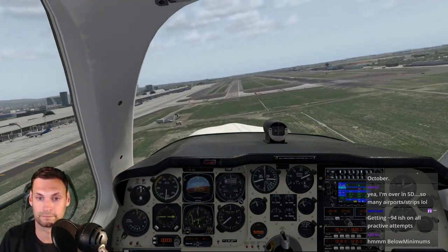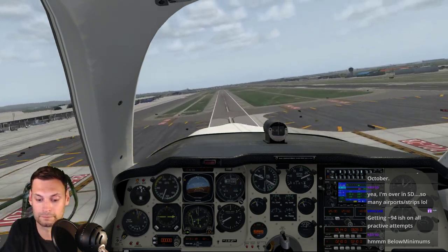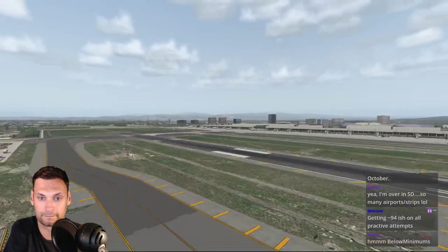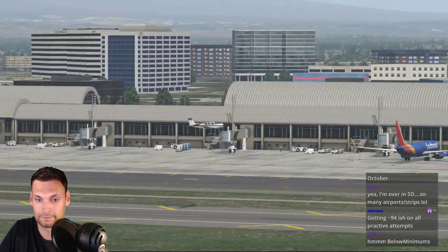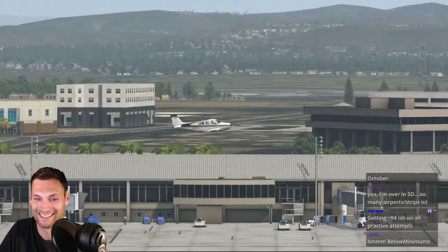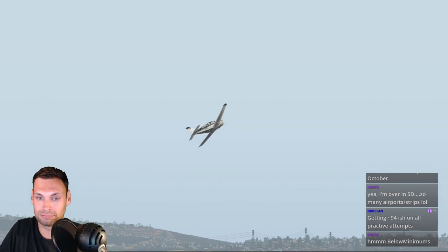Tower, Skyhawk 184 Tango X-ray, holding short 26. Turn right heading 345. 4 Tango X-ray, runway 26, clear for takeoff.